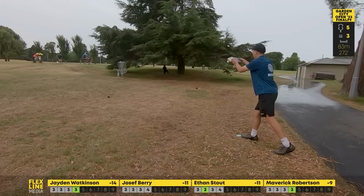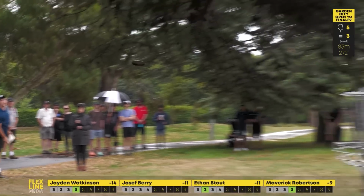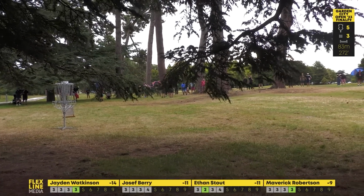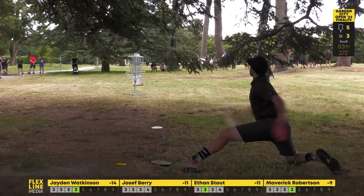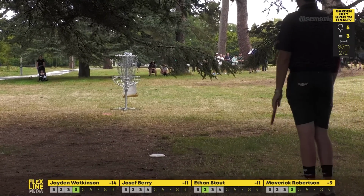Lead card leaving some of these upshots or jump putts a little longer than we'd expect. So we've seen a few slightly wide putts out of Jay here. Not normal for him. Might be a little bit nervous coming into the final holes of this large tournament. Unlucky, that could have been in.